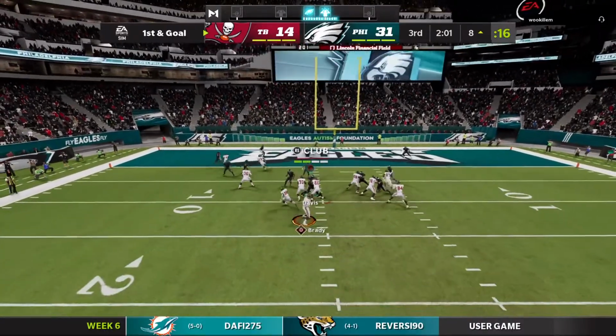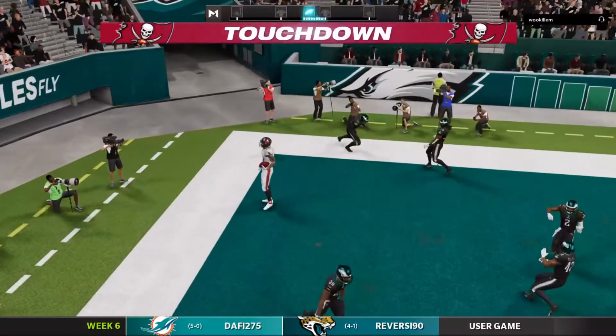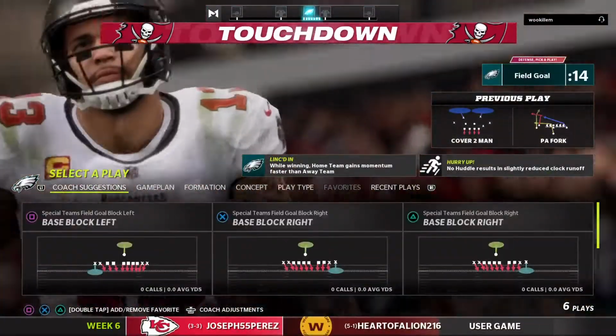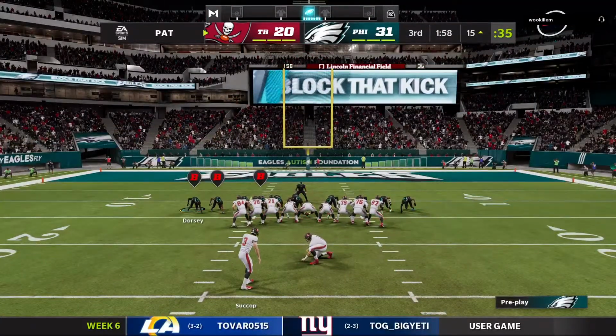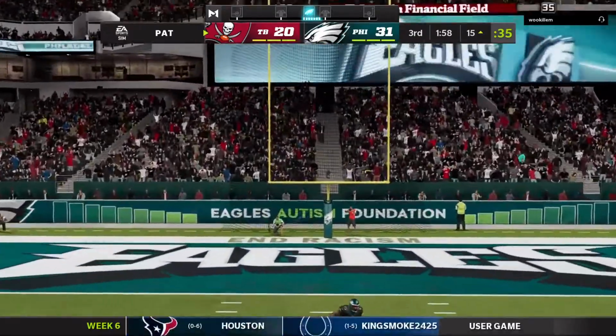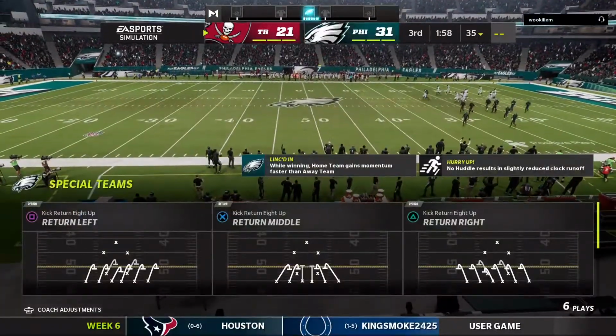They fake the handoff. Now Brady. And Evans hauls it in. Touchdown, Bucs. Mike Evans. His 3rd touchdown now on the year. And the Bucs are able to cut into that deficit. Extra point put through by Succop. And the lead is trimmed down to 10.